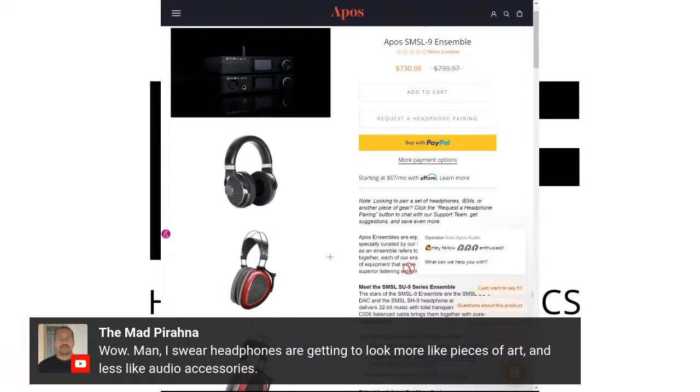I hope to get my hands on one of these one day to test it out and see if I like it better than the Topping E30 that I have, which is an amazing DAC for the money. $130 for that guy, that's just regular price. I couldn't find it on sale anywhere, or it would have been here. But for this set, $731 down from $799 or $800.